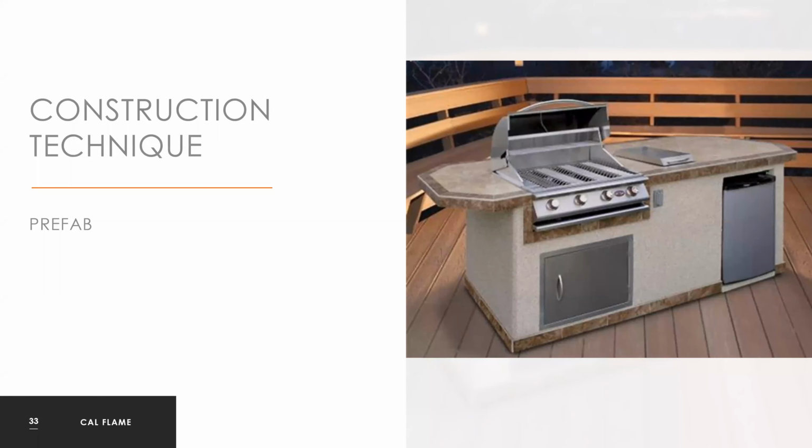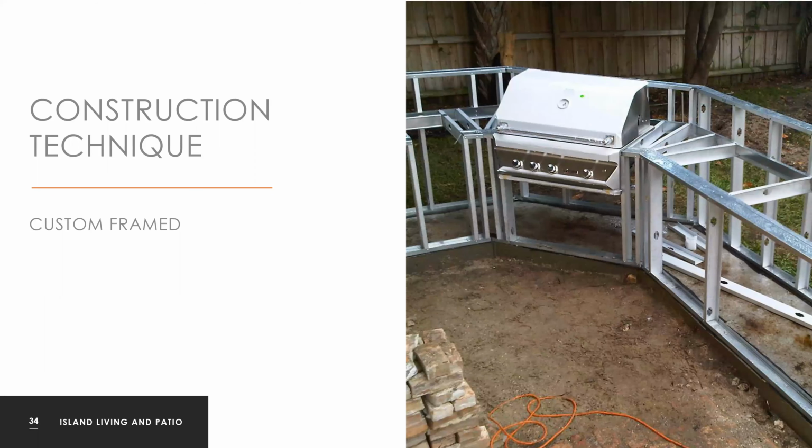These are kind of the entry level for outdoor kitchens, and you can get into a prefab outdoor kitchen for as little as a few $1,000s going this route. Custom framed is kind of the next level up, and a lot of those prefab kitchens are built using the same technique. It's just they're not custom and they're not built on site.